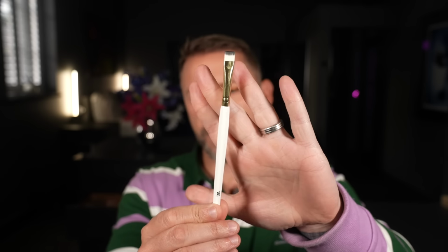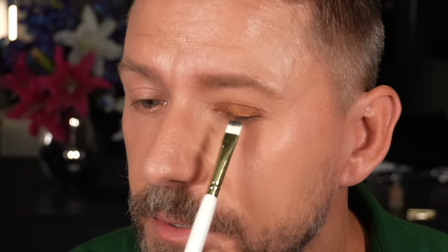Now, in order to just define the lash line and give the illusion of thicker lashes, I'm going to be using my push liner brush from the White Gold, and this is number 15. And all I'm going to do is just take this brush and just wiggle it at the lash line, just to give the illusion of thicker, blacker lashes. Okay, so the eyes are lined with a push liner. So now all we're going to do is put some mascara on to complete this look and make the point.